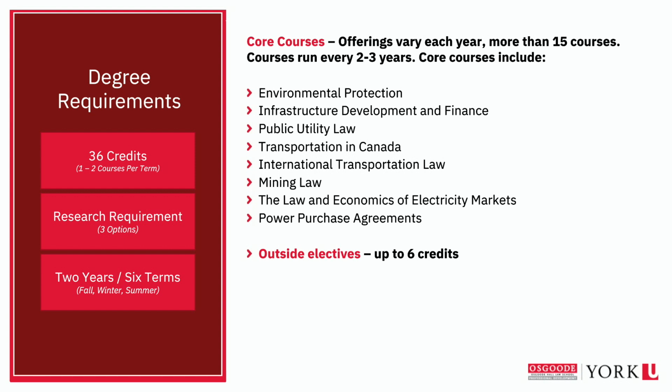That would mean choosing from a significant research paper, which is a minimum 30 pages within one of your courses, or an independent paper, which could be a 30-page independent significant research paper or a 70-page major research paper. The part-time program takes about 2 years to complete, so 6 consecutive terms if you complete on a continuous basis. But there are lots of options to take time off from the program, and we'll cover that a little bit later in this session. This program doesn't have any specifically required courses.